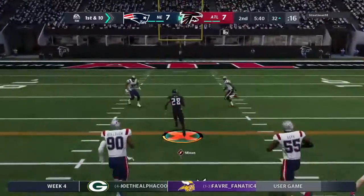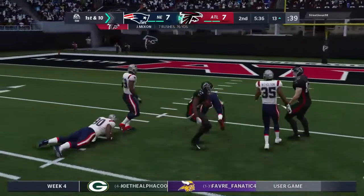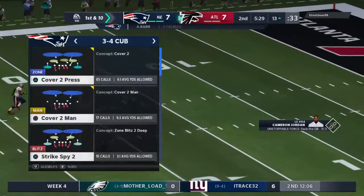Mixon with it. And they'll work it inside the 15-yard line before it's all said and done. Another nice gain. That's now 30 yards between those last 2 plays.